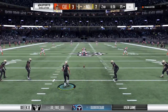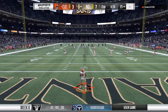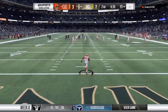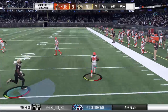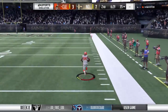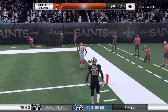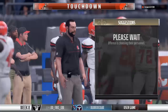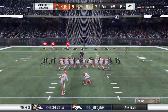Set now to kick this one away, and off it goes. That's fielded in the end zone. And some room to maneuver. Weaving through traffic, and now he's free. And all the way in. Touchdown, Cleveland. Brandon, my man, just one sentence for that one.